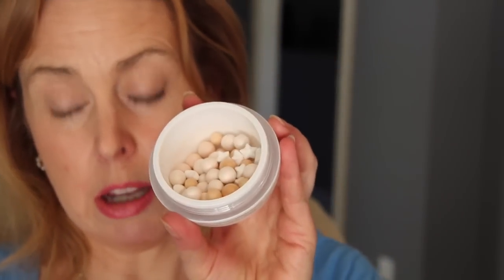Mine did not arrive at all broken. In fact, I'll open it one more time. That's been an issue because the pearls can be really soft, so sometimes they arrive crushed, and you can see mine are all completely intact until I drop them all over the place.